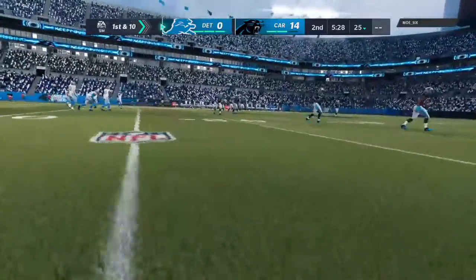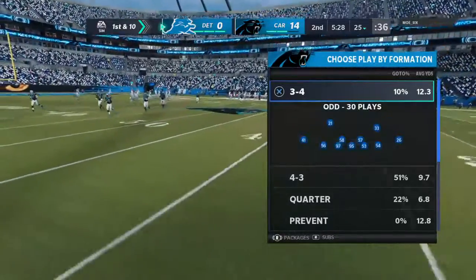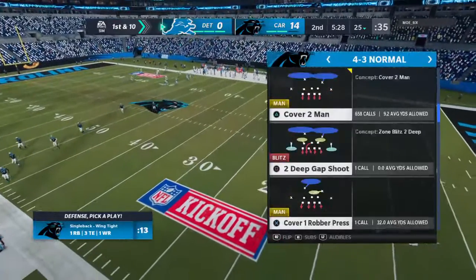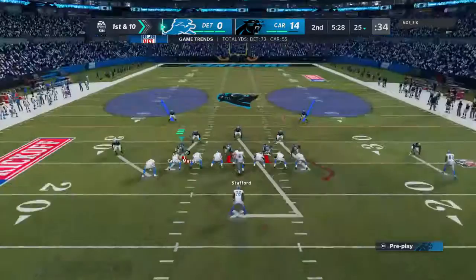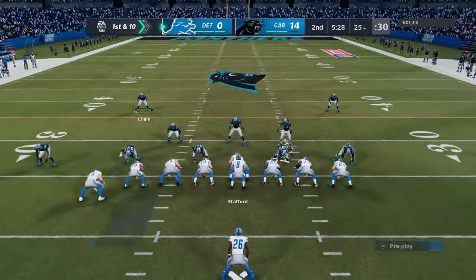The Lions take over 1st and 10 at their own 25-yard line. The Lions offense ready to kick off their next drive. And they're in a bind early here, down 14-0.